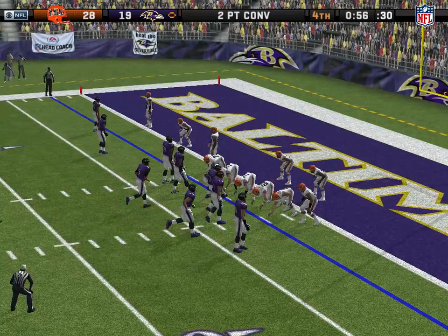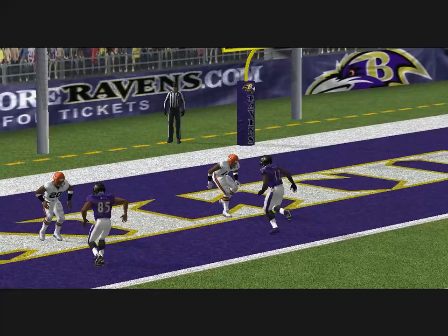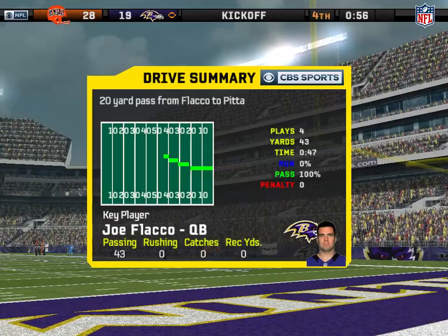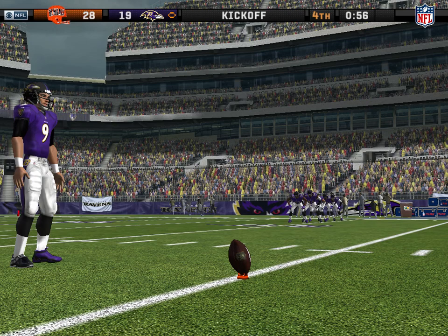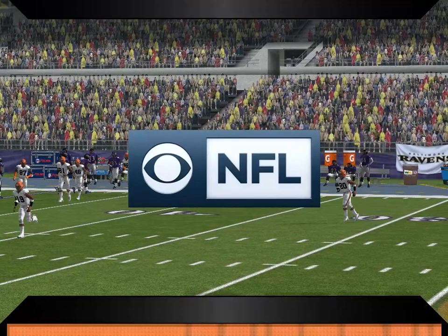Number 80 comes in motion. Dropping back, gets the pass off. Nearly intercepted. Here it is, Cincinnati recovers the onside kick, and he ducks out of bounds at the 42.